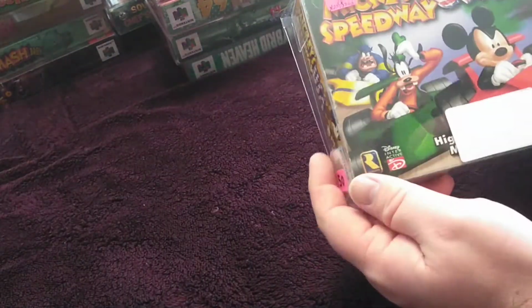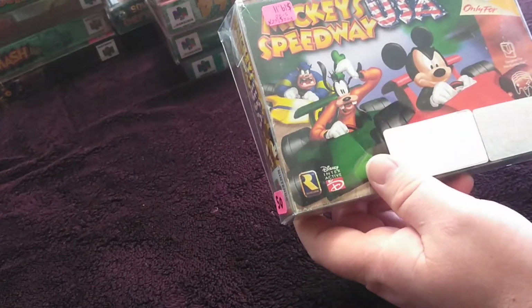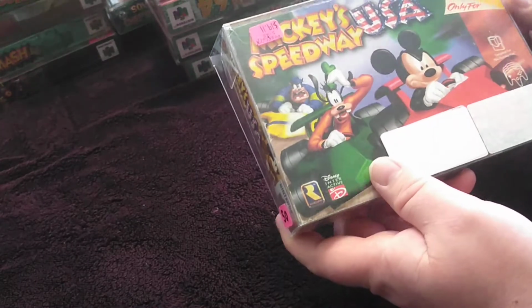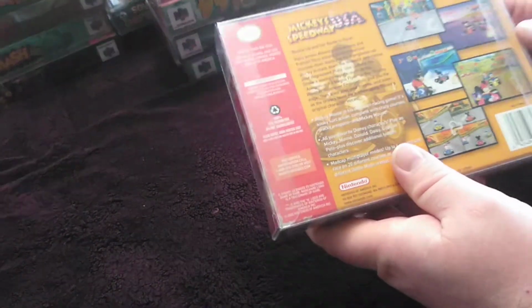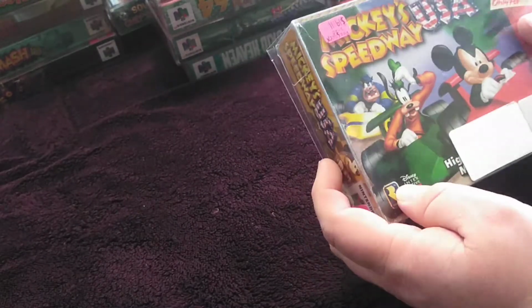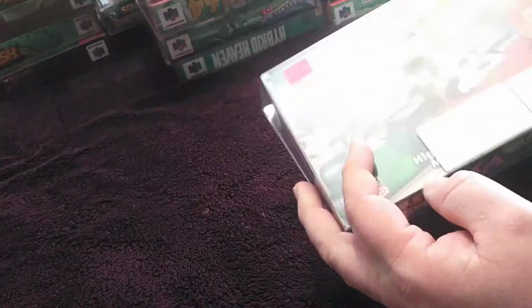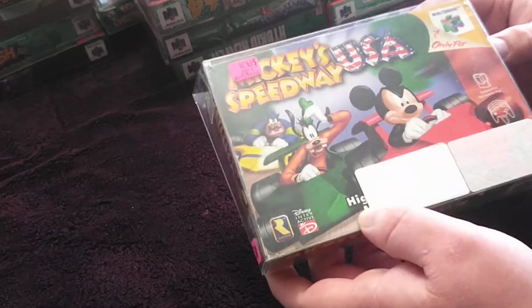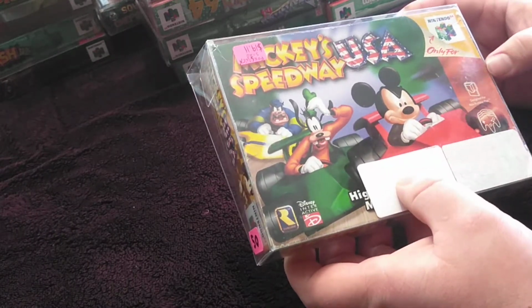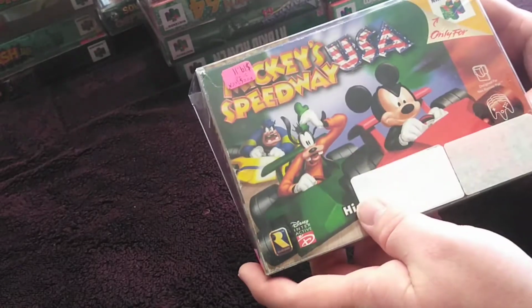Mickey's Speedway USA. Some people say this is like a poor man's Mario Kart, but it doesn't handle as good as Mario Kart, but it's pretty good. It's probably the second best kart racer on the system. Maybe this one or Diddy Kong, I don't know. I got it because this was super cheap at a garage sale. $35 is what it was going for this time last year. It's $50 now. It's a 42.9% increase.